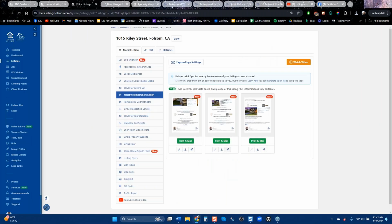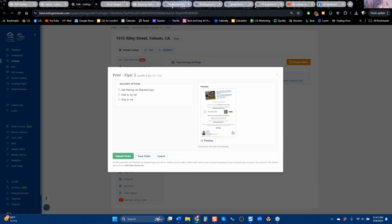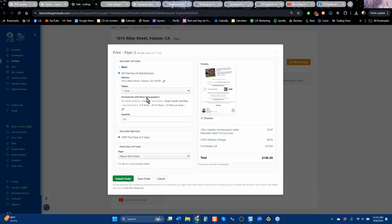So the number one way of getting this out is to mail it to people with equity. There's a little box up there in gray. It says Express Copy. That's a partner company that we have. And by partner, I don't mean a financial partner. It is just a technology pass-through. We're not taking any percentage of money from this. If you click on Get Mailing List, they have a database of all homeowners of single family homes, and they'll mail this in a 1 or 2 or 3 mile radius, whatever you decide. 100 pieces cost $185. So you're mailing this effective letter to people with equity around your current listings. You just click that button.